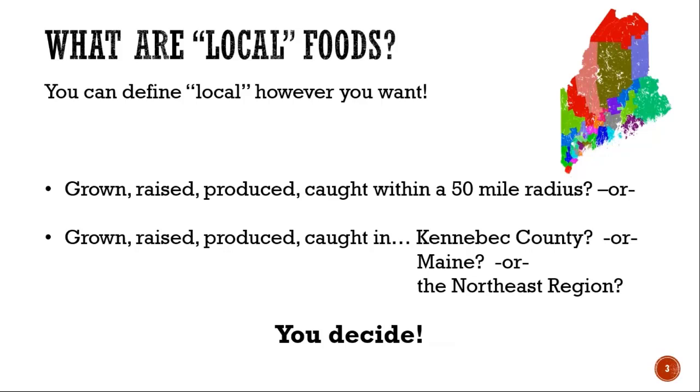When it comes to serving local foods, you get to decide what local means to you. Your definition of local will likely depend on where you live and how much access you have to different local food producers and food vendors. Depending on where you live, you may choose to define local as food that's grown, raised, or caught in your county, or you may choose to define local as foods that are grown, raised, or caught in the Northeast region of the United States. It really is up to you.